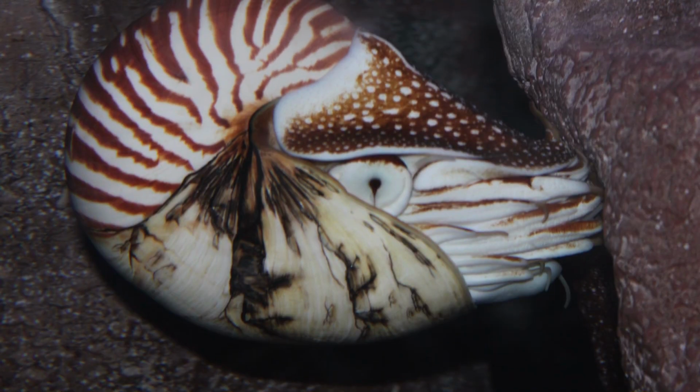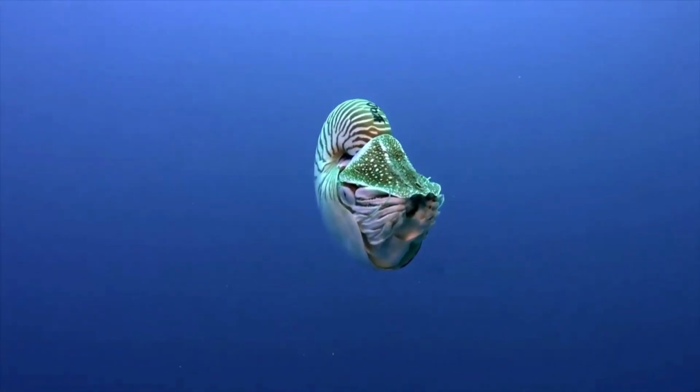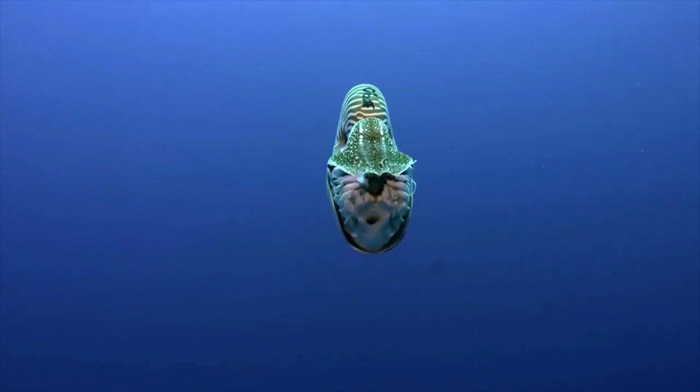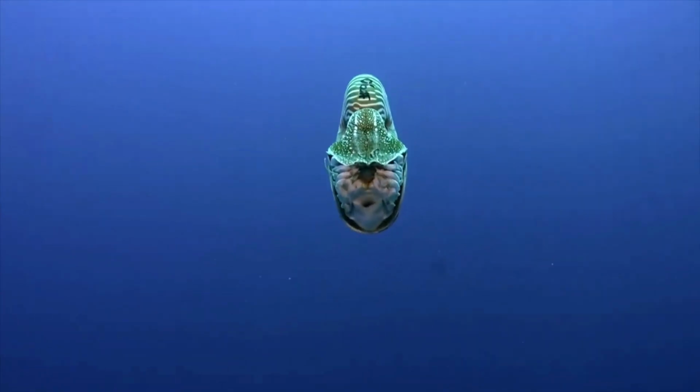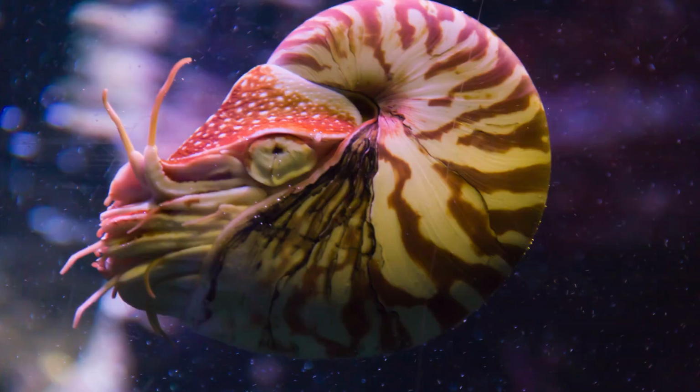Nautiluses are a living link to the ancient past. They've been around over 480 million years, cruising deep ocean reefs even before the time of dinosaurs. These soft-bodied creatures live inside an intricately chambered shell. A nautilus can only sense dark and light with its simple, pinhole-type eyes. But a nautilus can perceive water depth and current directions, as well as current speeds, to help it keep its body upright. A highly developed sense of smell helps a nautilus search for food and find mates.